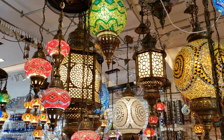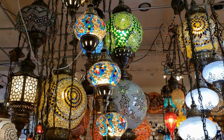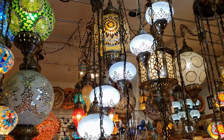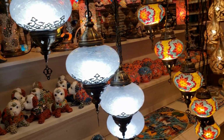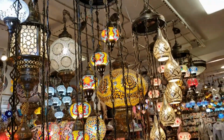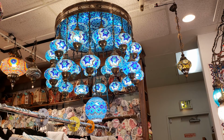We wandered into this store with these beautiful lamps, and the salesperson told us that everything was from Turkey in here. We just kept saying, oh, I want this, I want that. Some of these things were very pricey. These lamps were so beautiful, I wish I could have taken one home. Unfortunately, the cost was too much. This one was my favorite.